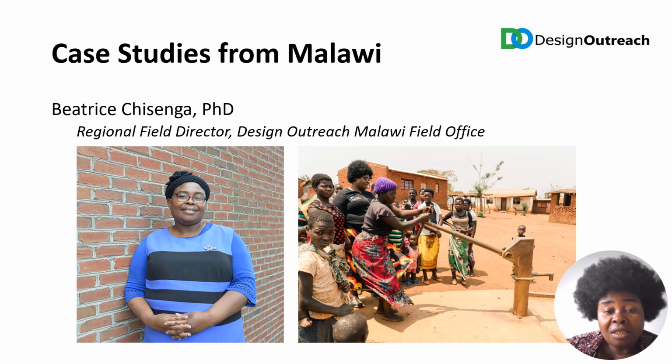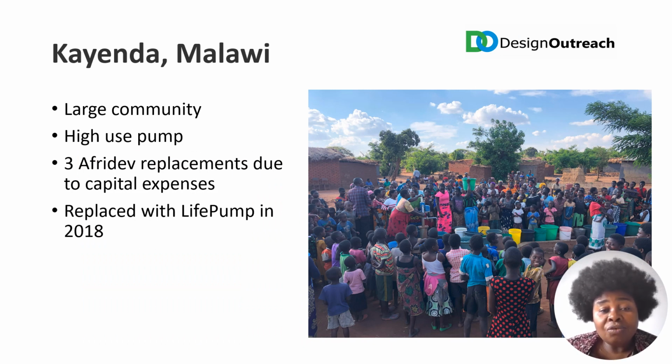So I will start with a community which is called Kayenda. Kayenda community is in Chisi district. This is a community which is highly populated, about 1,500 people. What is interesting in this community is that there was a borehole, and there had been 3 Afridevs which had been there before. However, there had been many problems with the water supply because the hardware was frequently breaking down, particularly with capital expenses. Then our partner came on board in 2018 and installed a Lifepump to supply water consistently.